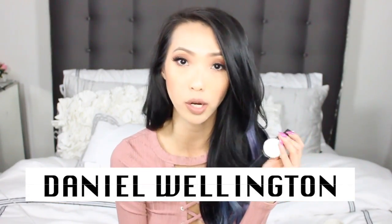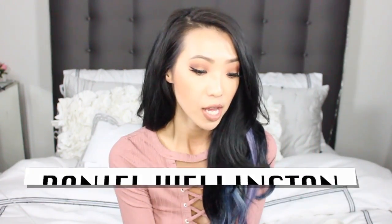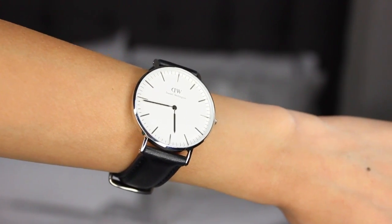And then I actually got a new watch from Daniel Wellington. I had one before and I wore the life out of it, so I got a brand new one. This one is also in the black leather band, which I love. It just goes with everything, and I wear it black a lot. And this time I actually got the silver hardware instead of the gold.